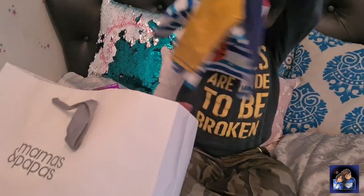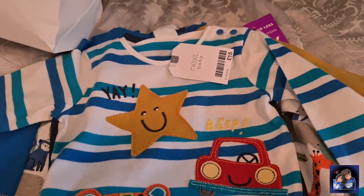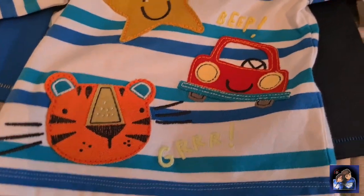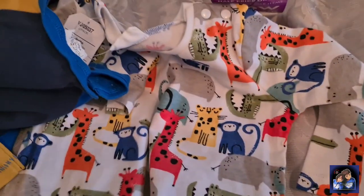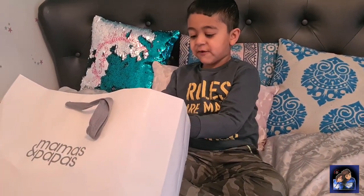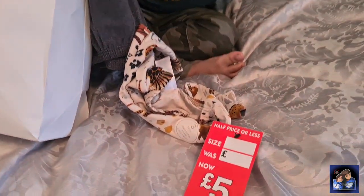So let's start with our first item. Firstly I got this three pack long sleeve t-shirt, and you've just got some little star, car and a little tiger. And then the next one, that one was £7.50 on sale. It's £5 on sale. What have we got next? It's £5 on sale. This one, £5, on sale.